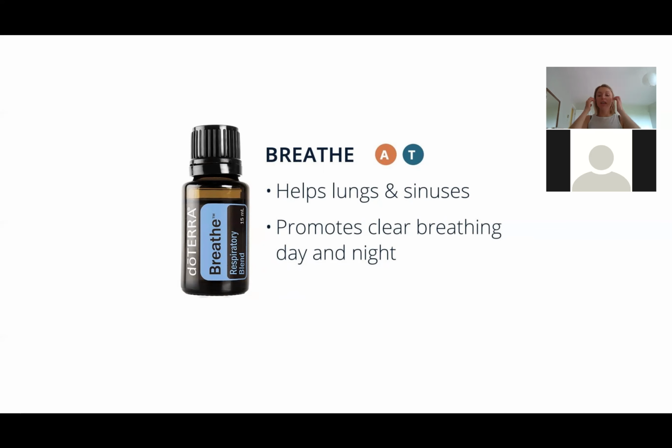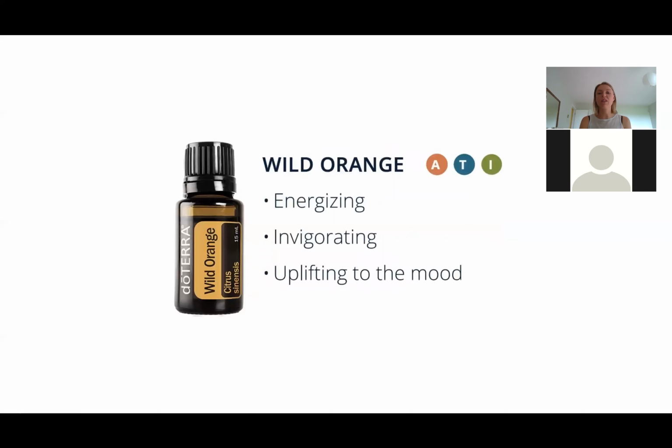Really good now. If you are a person who wears masks, it's really nice to put some inside your masks. I actually sent a whole bunch of samples to a bunch of frontline workers a couple months ago, so they could just, in these cute little samples, drop a couple drops into their mask, and then you're feeling like you can breathe more clearly. And then Wild Orange, like I said, it's energizing, invigorating, and it lifts the mood. But strangely enough, it also calms your hormones, and can help you sleep.